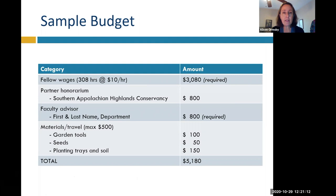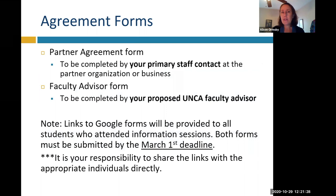Okay, and this fellow wanted some garden materials. And so they put in, you can have up to $500 allocated for those materials. So they put in these detailed descriptions, and the total is under the 5,200 max. All right, and these agreement forms you need to have filled out, and you need to make sure they're turned in by the March 1st deadline, right? Say your community partner doesn't turn in their form, your application is incomplete. So you're gonna need to follow up with them. Okay, you share the links with the individuals, great.